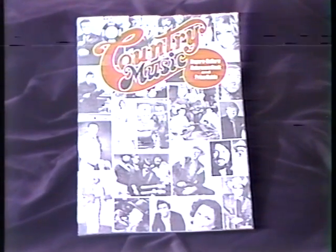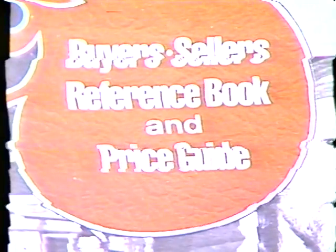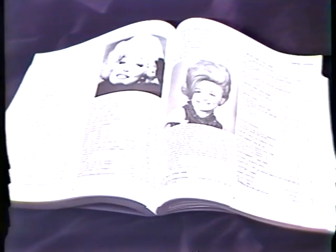Hello again, everybody. Former DJ and Elvis buddy Jerry Osborne may know more about collectible country record albums than any man on earth. His country music buyers, sellers reference book and price guide is the first ever comprehensive listing of historical country LPs. The newly released book lists more than 15,000 record albums, a guide to their approximate value, and the dates they were released. The book also contains artist biographies and a substantial number of rare photos, like this one of Dolly Parton, and an incredible snapshot of Marty Robbins with a teenaged Wayne Newton on the left.